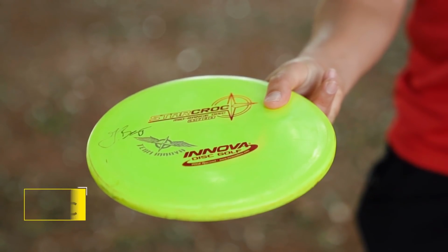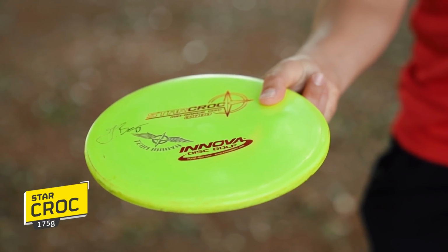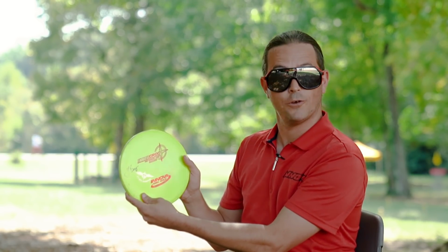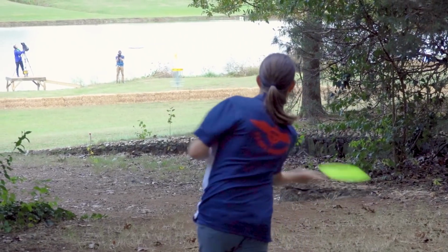So now we're on to mid-ranges. Shocker, I am throwing mid-ranges these days. First mid-range I'd like to introduce is the Croc. This is the second one that I've owned. I splashed the first one early and I was really bummed, but this team stamped one has just done me wonders. This is a fantastic disc under windy conditions.